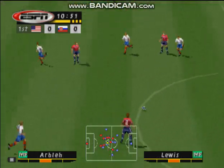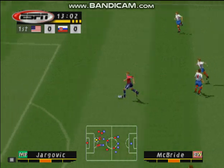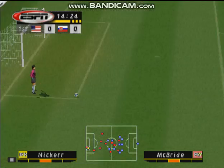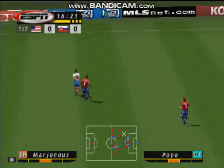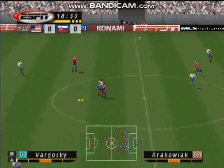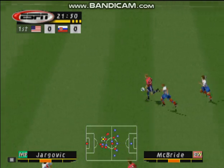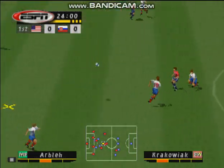McBride. Number four. McBride. He shoots. That'll be a goal kick. A narrow escape for the defense. He's wondering what happened to that shot. He dribbles through. Number one. He'll send it back to the keeper. He clears it down the field.